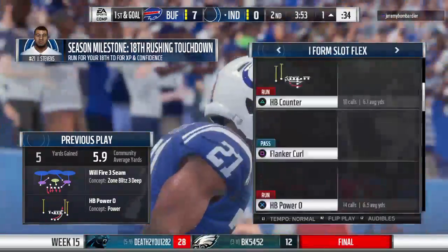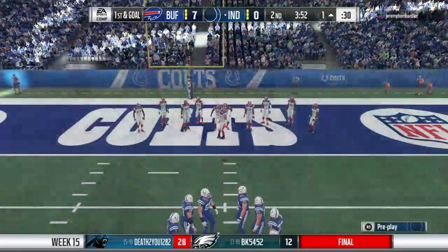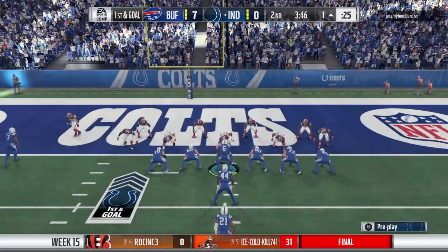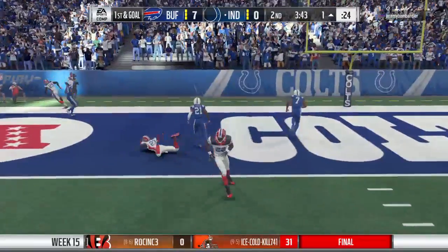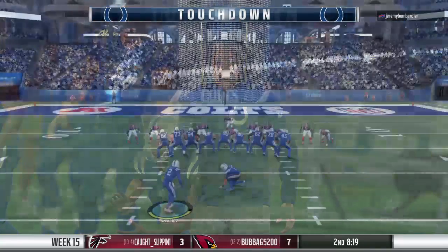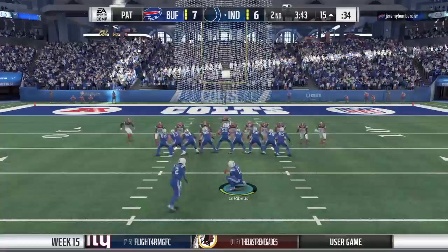Okay, no score on that play, but this guy's been a touchdown machine all year long. You know they trust him with the football. Let's go. And they'll go on the ground. And he's into the end zone. Touchdown, Indianapolis. A great effort there with touchdown number 20 on the year.